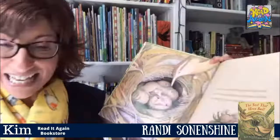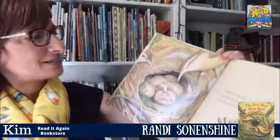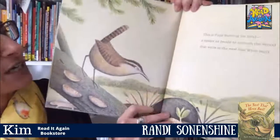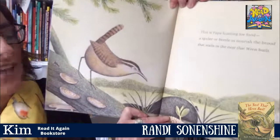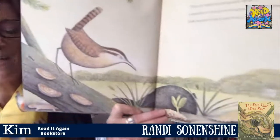But they don't have any hair or any feathers on them at all when they're born. There's the ant. This is Papa hunting for food, a spider or beetle to nourish the brood that waits in the nest that Wren built. They have incredible beaks.